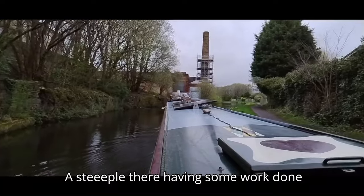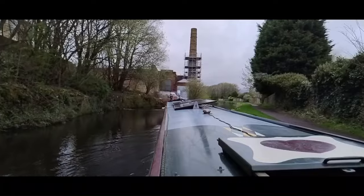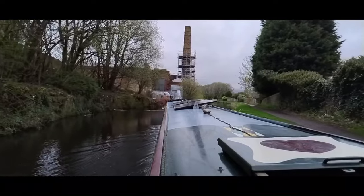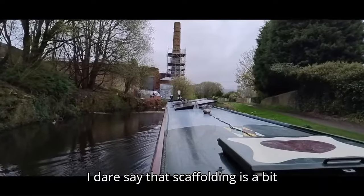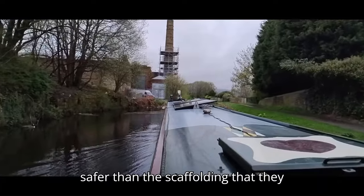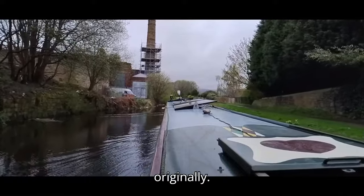Steeple there having some work done on it. I dare say that scaffolding's a bit safer than the scaffolding that he used back in the day when they built it originally.